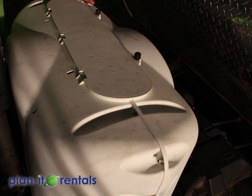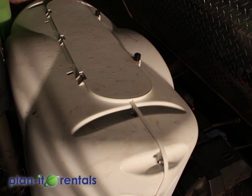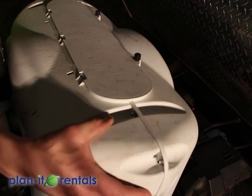Now to refill the propane tanks, you'll need to lift this cover off, and we'll lift it off just to show you where that lever is that switches between the 2 propane tanks.